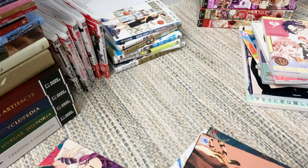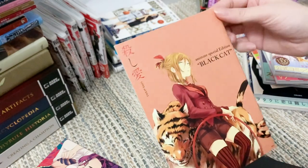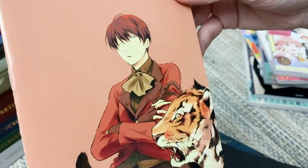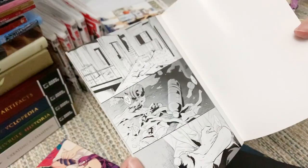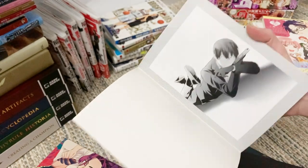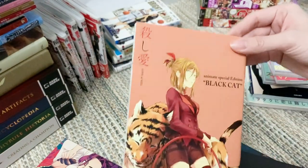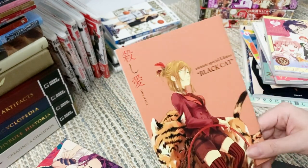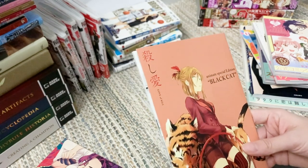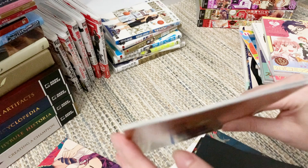But in addition to those magazines, I have this special booklet, Black Cat. So we have Chateau and Ringha. And this is just a big bonus chapter story. So I don't want to flip through it too slowly and show any spoilers, but I actually didn't know about this one until I was just randomly browsing on Mercari Japan, and I kept seeing it. So I did some research and found out it was an extra booklet, and it is one that is stapled. Just a little one.